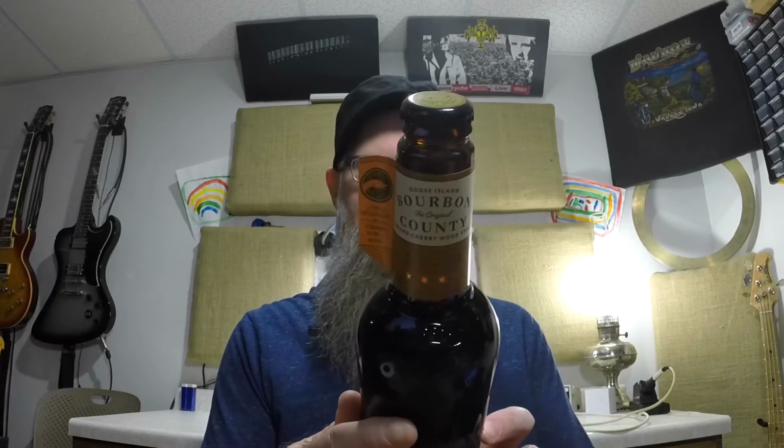We go to the bottom. This one was packaged on the 26th of August of this year, 21. And it says drink by the 26th of August, 2026. 14.2% alcohol by volume, contains wheat. And then it says enjoy in a snifter. Let's get into this thing, should we? All right.